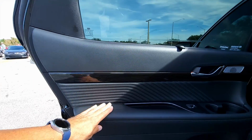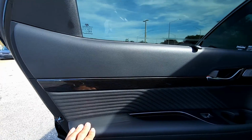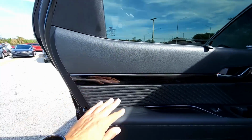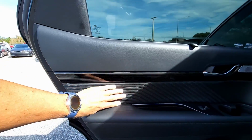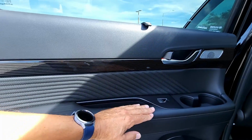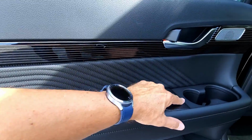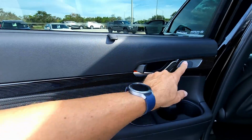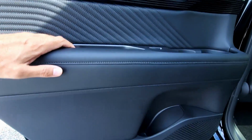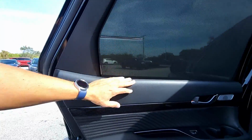Check this out, guys. Now, I haven't seen that on anything but maybe like a Mercedes-Benz GLS, where you have this piano black trim with the stripes on it. You also have the nice inserts. This is all leather wrapped or leatherette maybe. And then you have cup holders. You also have the different trim around the window opener. You have the premium stereo, the Harman Kardon stereo, another speaker down at the bottom, storage compartment, and the manual sunshade. So this is all on the door panel.